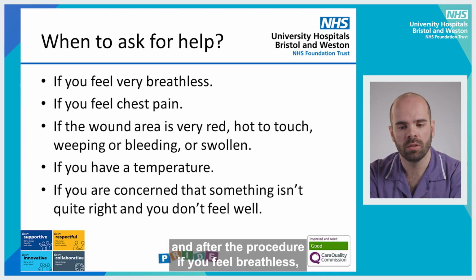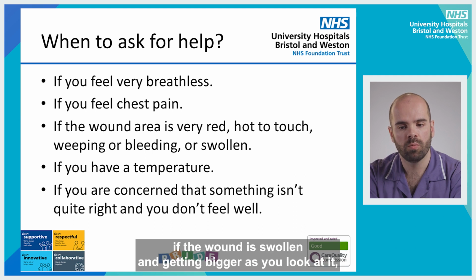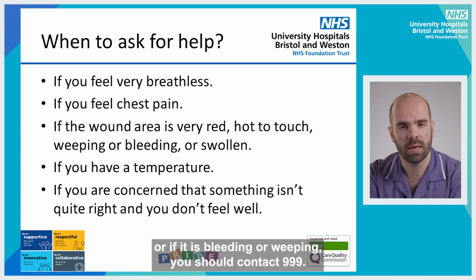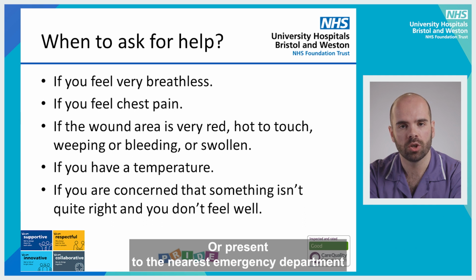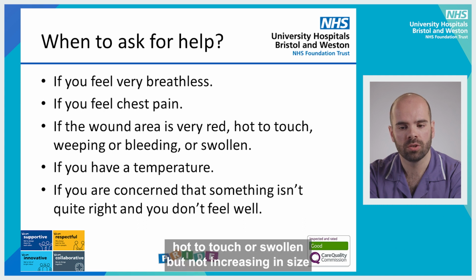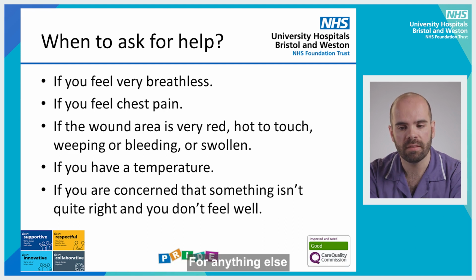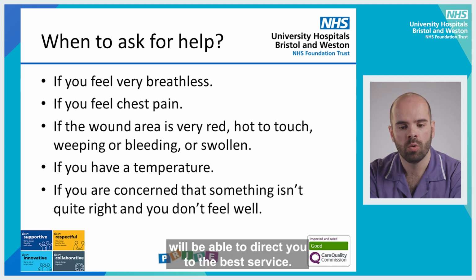After the procedure, if you feel breathless, if you're not able to speak full sentences, if you have chest pain, if the wound is swollen and getting bigger as you look at it, or if it's bleeding or weeping, you should contact 999 or present to the nearest emergency department. If the wound is red, hot to touch, or swollen but not increasing in size, please get in touch with the arrhythmia nurses. For anything else, please contact your GP or NHS 111, who will be able to direct you to the best service.